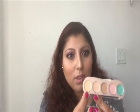I even went in with the yellow one a little bit more towards the lines here, but it still didn't do anything. So I am not a fan of this. I have not tried these. Maybe if I would have put these first for my dark circles, maybe it would have worked better. I'm not sure. I'll have to try it again. But for the most part, just these two colors, it did not work out for me.